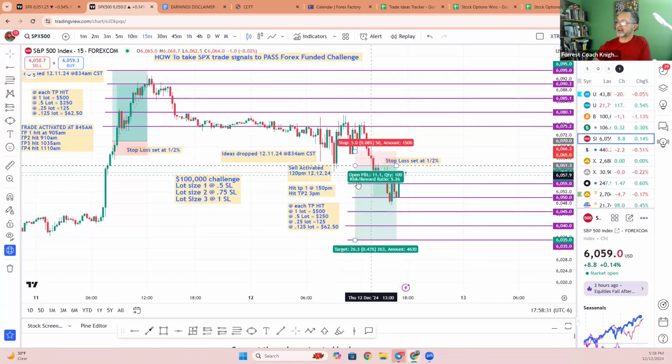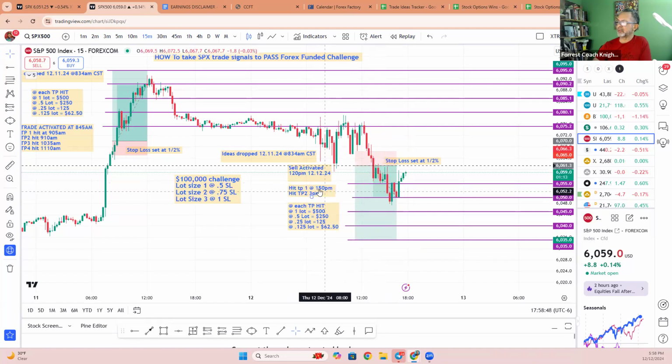So this trade came down here, it hit TP1, it hit TP2. Right, the math on this one's a little bit different because the entry area is a little bit off. So your TP1 would have been like $625. TP2 would have added $500 to that, so it would have been like $1,125 for TP2. But TP1 hit at 150, so it activated at 120.